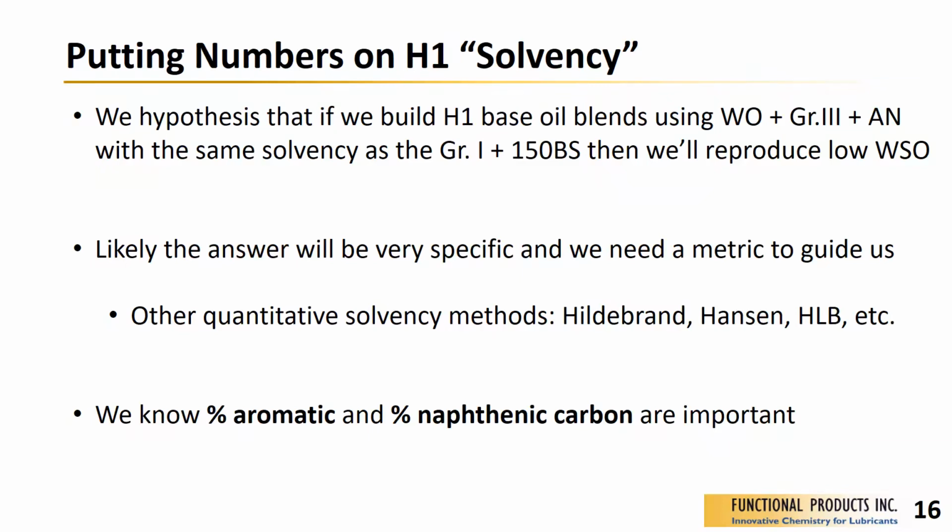even that naphthenic oil, can we take an H1 base stock that is very low solvency and boost it up to that paraffinic group 1 type of level and get that really good water spray off performance? So we have to create a system, a numerical guide, so that we know when we're taking the right steps forward. Like Hildebrand solubility or HLB, we're going to use percent aromatic carbon and percent naphthenic carbon to create a kind of compass.